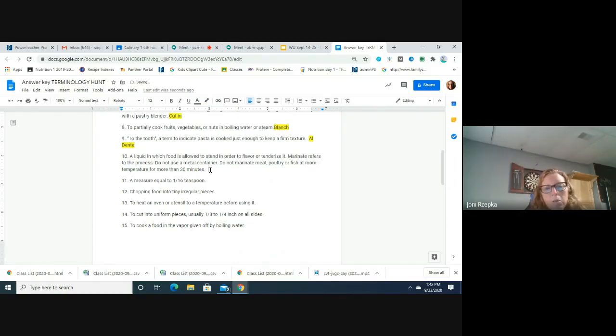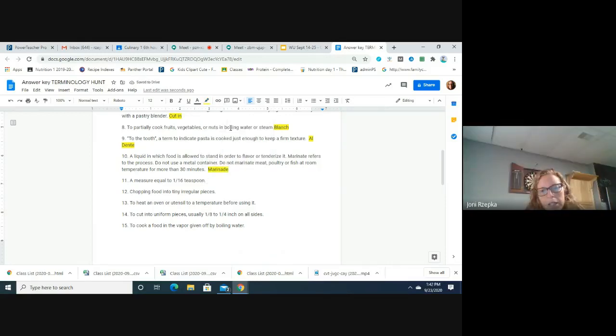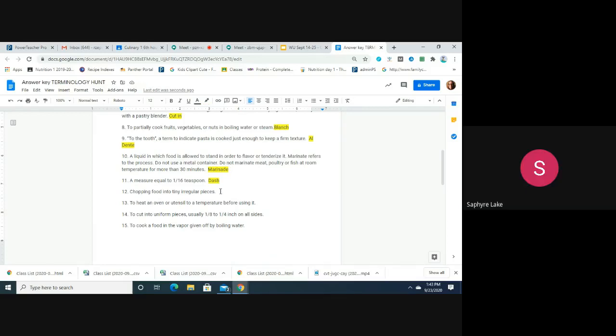Okay, a liquid in which food is allowed to stand in order to flavor or tenderize it. Marinate refers to the process. Do not use a metal container. Do not marinate meat, poultry, or fish at room temperature for more than 30 minutes. Marinade. Thank you. Okay, a measure equal to 1/16 teaspoon. Starts with a D. A dash? A dash, thank you. Okay, now chop food into tiny irregular pieces. Mince, yeah.